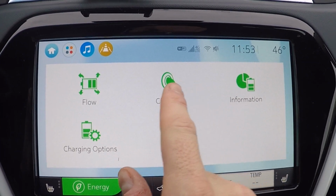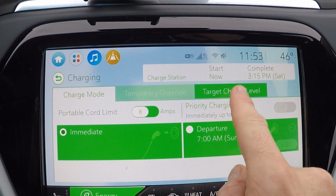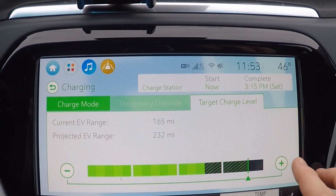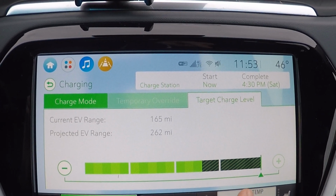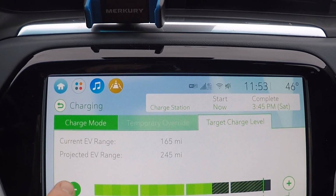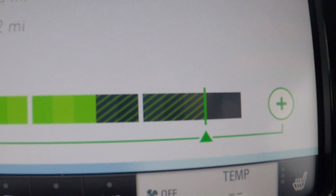You'll go to your charging, and there'll be the tab here for target charge level. You can set it, as you can see here, I've already set it. It will be defaulted to 100%. It goes down in bars that are 5% increments. So down 1 is down to 95%, down 2 is to your 90%, and that's what you're looking at setting it for the purposes of this recall.